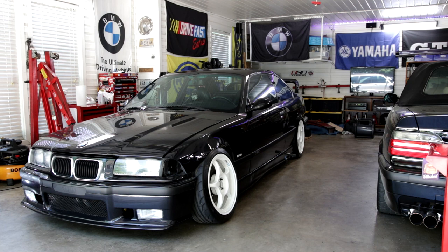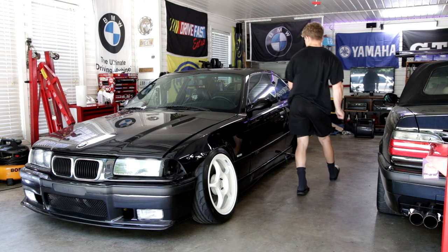Okay, we've got the oil changed in this thing and we are gonna go ahead and fire it up. And then after this, we'll do our final compression test and we will see what we get. Let's go.